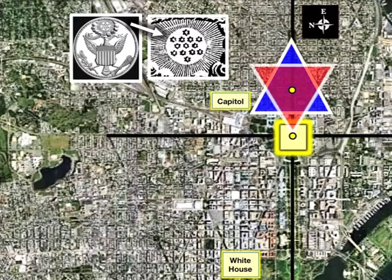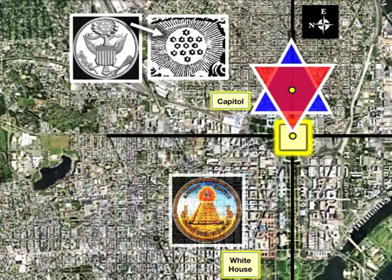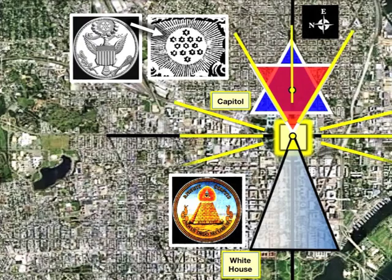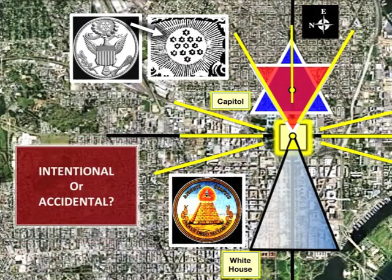Are these symbols intentional features of the plan, or are they just an incredible accident? What degree of integrity do these geometric features possess when compared to the symbols in the Great Seal? Further, what is the degree of integrity of the geometry itself? That is, mathematically, what is the accuracy of these features?